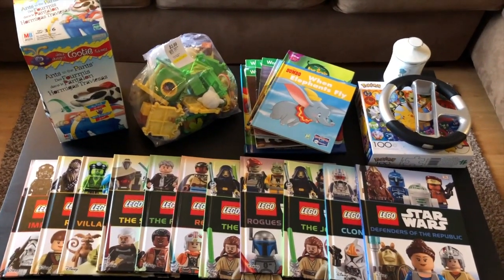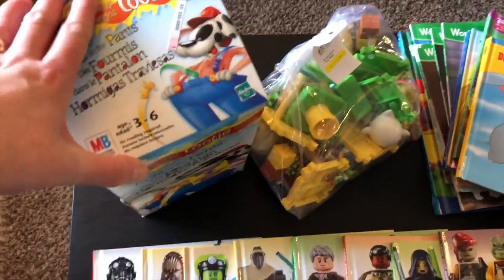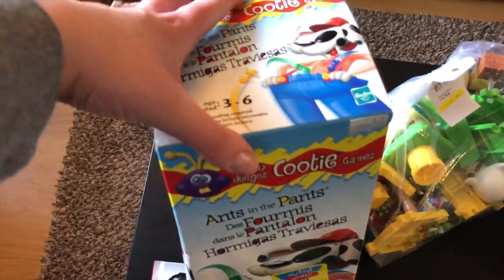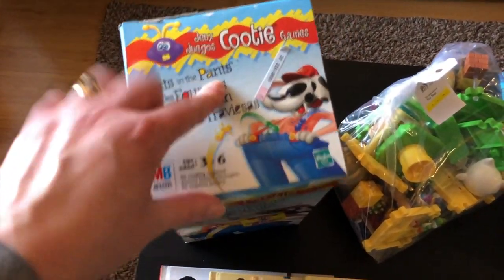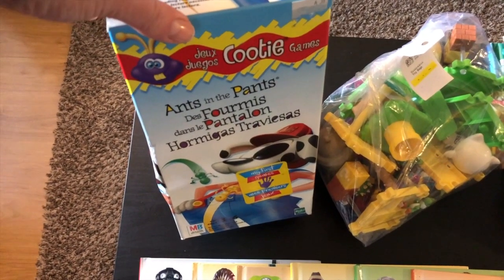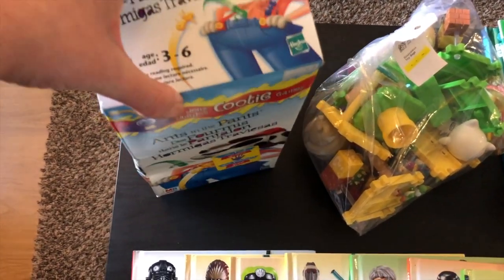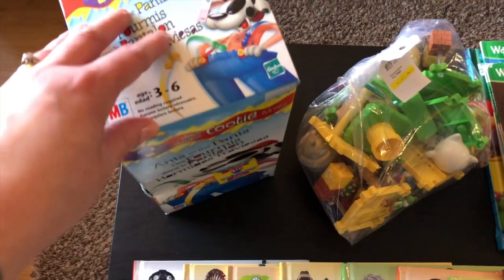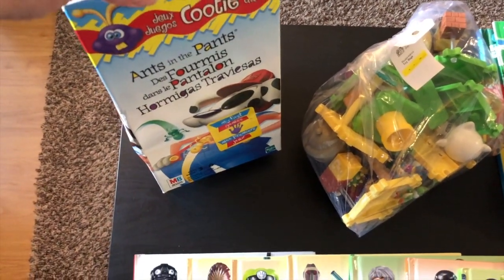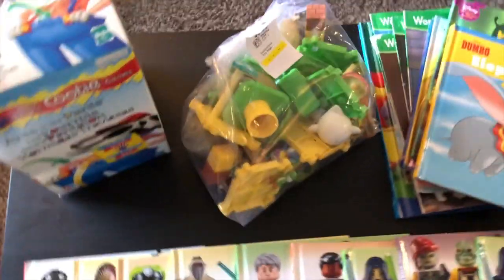Okay, so now for the rest of the haul. We picked up a kids game. It is Ants in the Pants. And we checked it out when we were in the store, and it is complete. And we checked the comps, and they sold for about $30, these games. There was a Buckaroo, but a lady just made a mad dash for it, grabbed it, and took off with it. So we didn't even have a chance with that one. But we did end up getting Ants in the Pants. So like I said, that's complete. That'll be on eBay for sale.